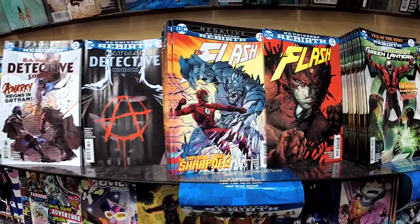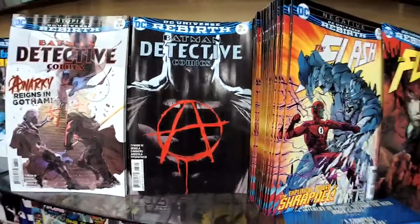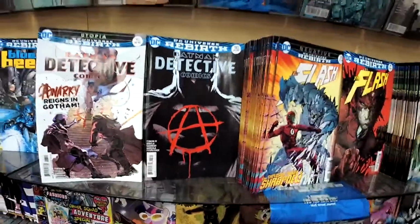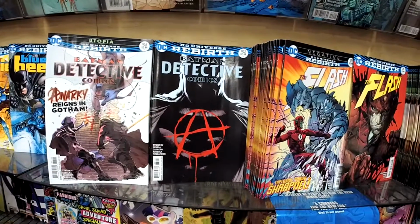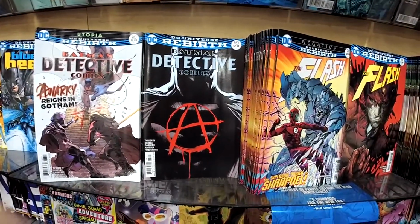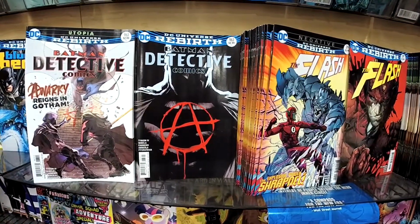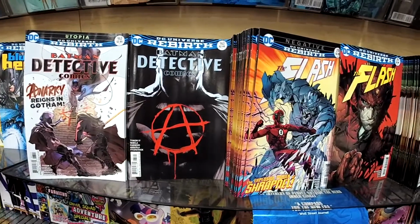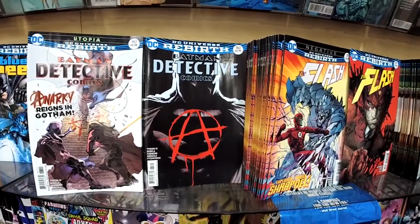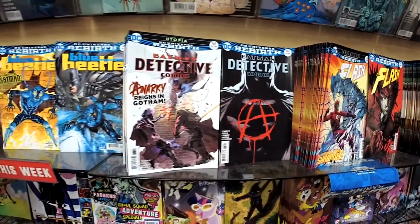Now, as we continue down, we see the return of Anarchy in Detective Comics number 963. It is the Utopia storyline, and Anarchy is back. Anarchy always spells trouble for a lot of the members of the Bat family. He's, of course, plagued Spoiler in the past and Red Robin, Tim Drake, back when he was Robin, back when he was Red Robin for years. And it's really cool to see him popping back up in the book and what it means for the team, basically. What are they going to do when Anarchy reigns?